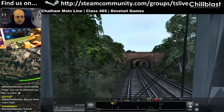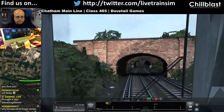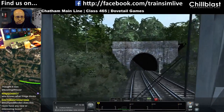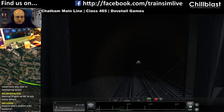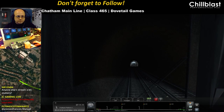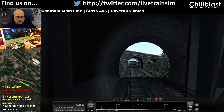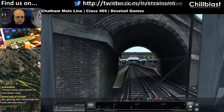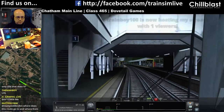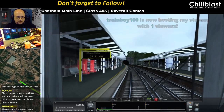Do I show the route map? No, I'll show the route map at the next stop then, Katie. That's a good shout. That's the home signal for Chatham. Don't worry about that. That decal just happens. Due in at 10 minutes past 12.